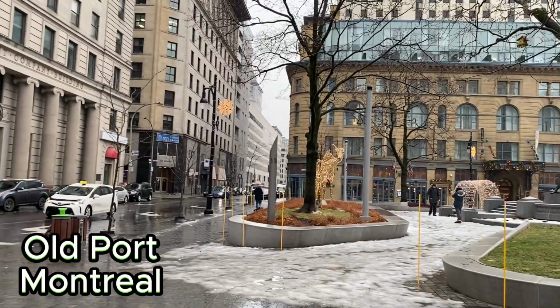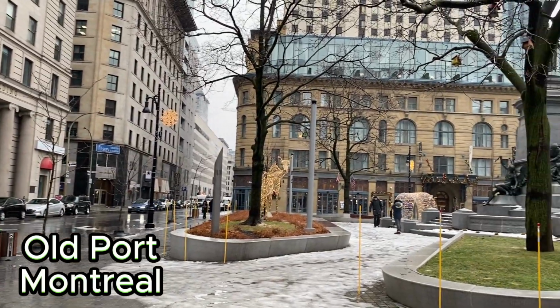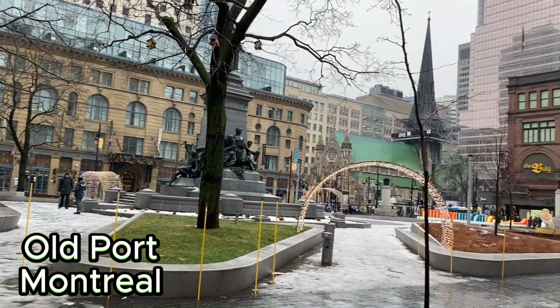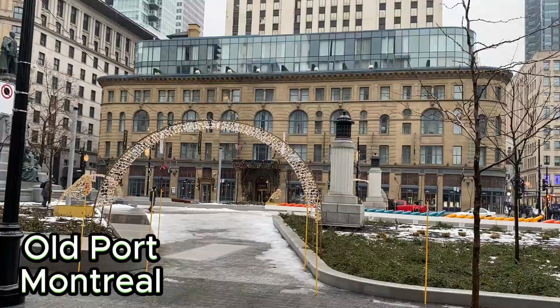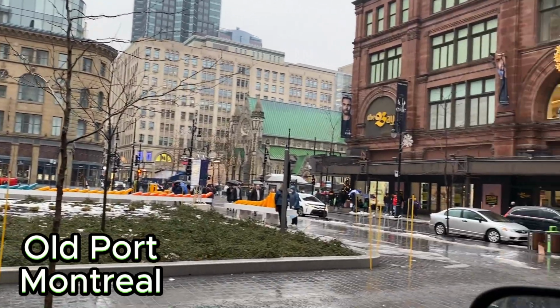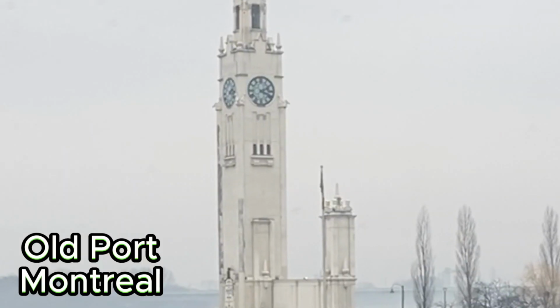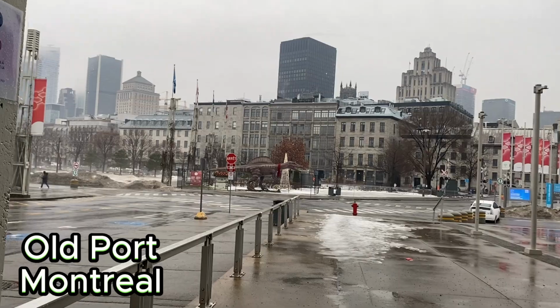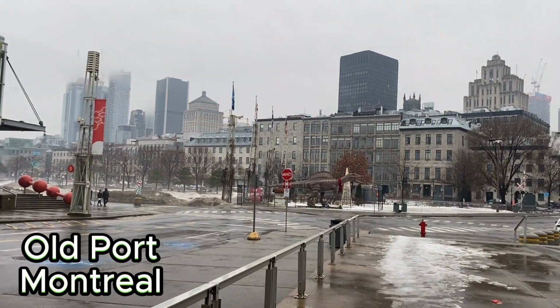Jacques Cartier Place, also known as Place Jacques Cartier in French, is a vibrant and historic public square located in the heart of Montreal's Old Port. It is named after renowned French explorer Jacques Cartier, who claimed Canada for France in 1535. The square serves as a central gathering place for locals and tourists and has a rich history that reflects the evolution of Montreal over the centuries.